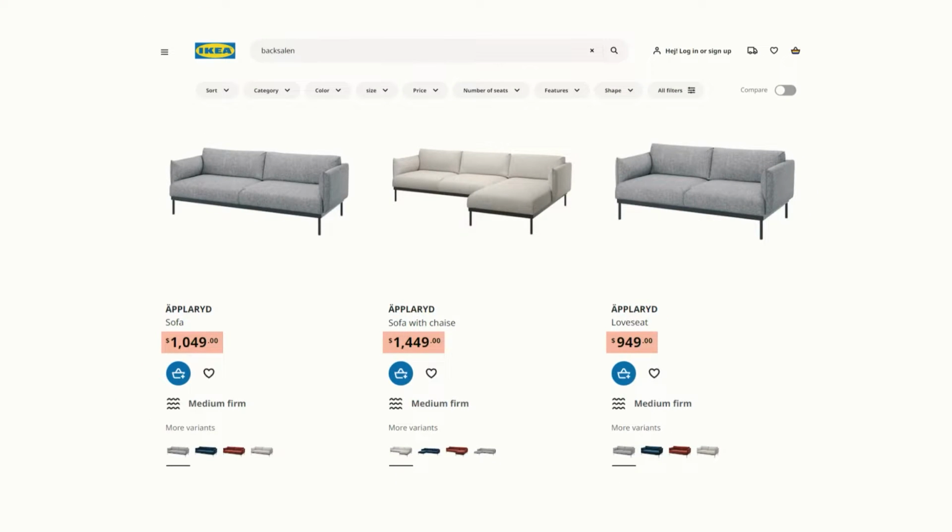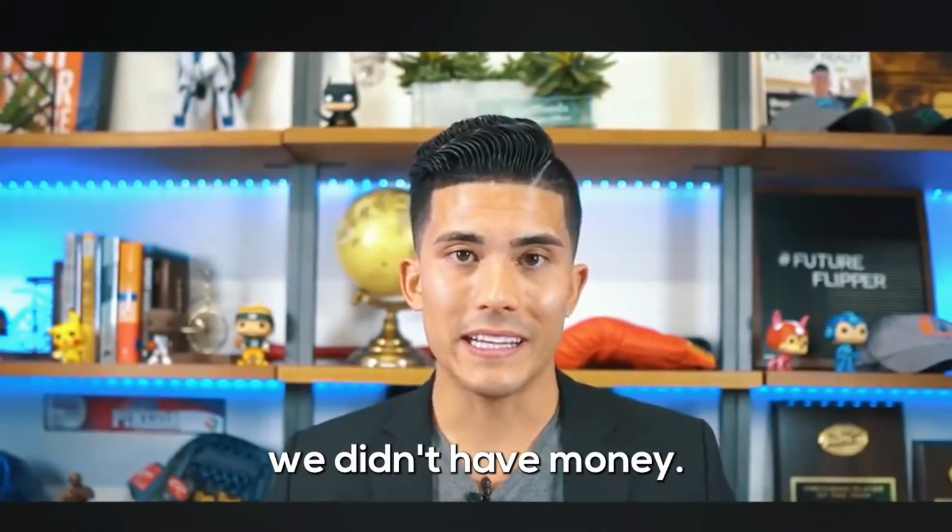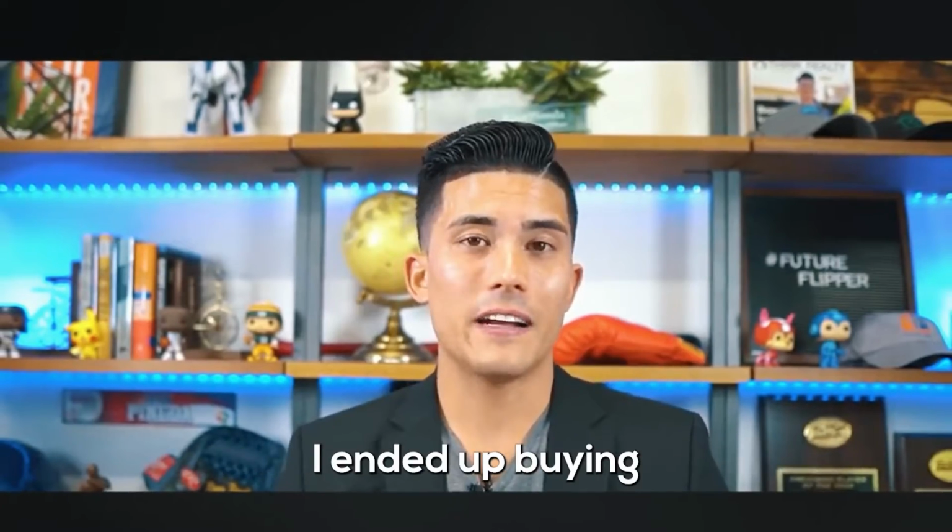And the more budget-friendly alternatives, like the Eplayard, Bakselin, or Soderhan, can still put a lot of people way over budget. So those that don't want to take out credit to furnish their home will do what Ryan did. But we didn't have money. So in order to furnish the apartment, I ended up buying all the furniture on Craigslist. And this is why the secondhand furniture market is so strong.